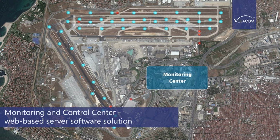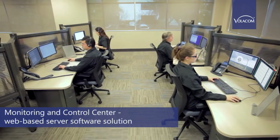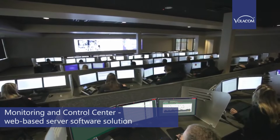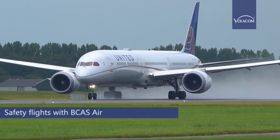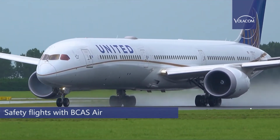All of the system units continuously send information to our monitoring center. Once there, biologists and engineers monitor the performance of the system around the clock. Activity reports and system updates will be provided to the airport management upon request. The bird collision avoidance system will significantly reduce bird strikes, bringing airport safety to the next level.